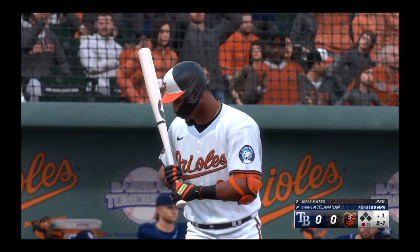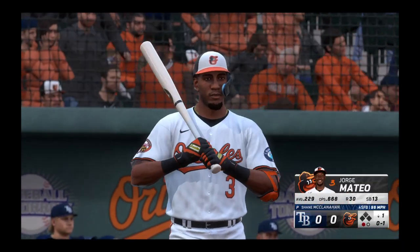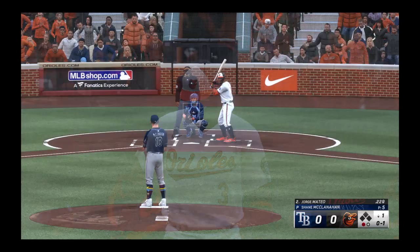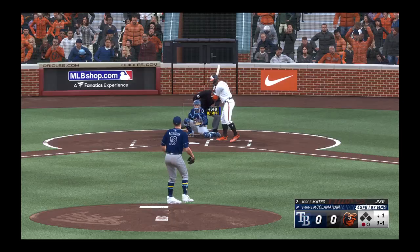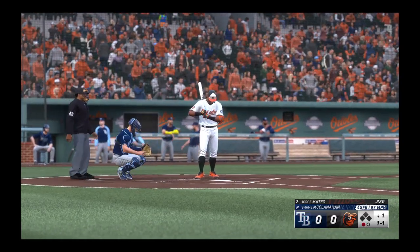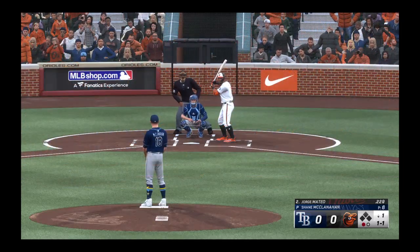Jorge Mateo in the box now. Takes strike 1. One out, bases empty. Just missed. Boog, he never moved because he never had time to. With that kind of velocity, you'd prefer that pitcher work away.